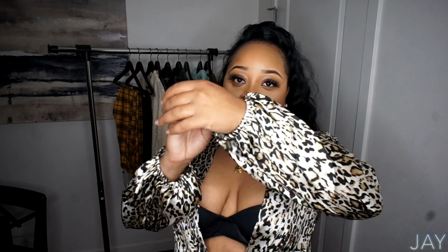So the first item I'm going to be telling you guys about is actually this robe that I have on right now. It's super sexy, it looks super expensive, and it's super affordable. That's the best part of the whole situation. I love robes. I live in robes when I'm at home. It's a faux satin robe, and my favorite part about it are the sleeves. I like the way they're kind of dramatic. They're kind of balloon a little bit, but then they taper right here.